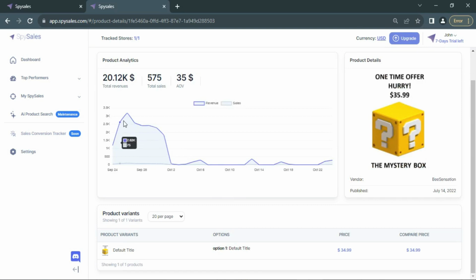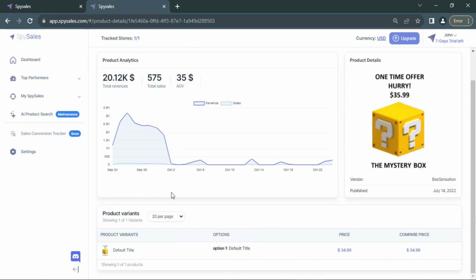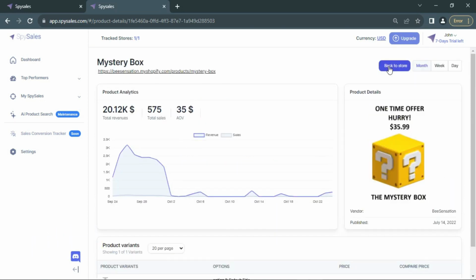As you can see the store name, everything about the store. If you scroll down, you can see that the store is in Dutch. You can make it in English. You can see what products the store sells.